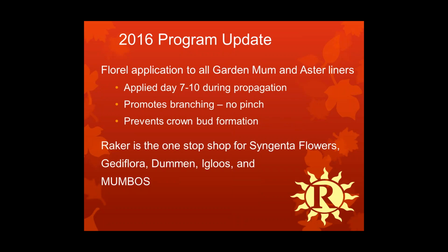Okay, another update. For the 2016 season, we will now treat all Garden Mum and Aster liners with a Florel application. The Florel application will be applied during propagation, depending on the tray size, at 7 or 10 days. Florel, many of you know, will definitely promote branching and will go a long way toward a no-pinch crop. Also, more importantly to me, especially with Midwestern growers, Florel application will prevent crown bud formation. This is really an issue in the Midwest when we have cool nights in June, when we're stressing the plants. So all liners will now receive a Florel application at propagation.